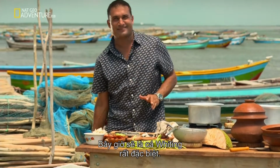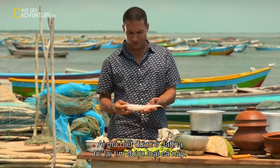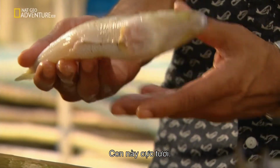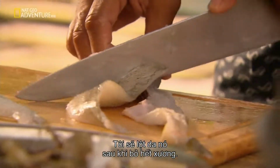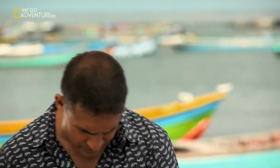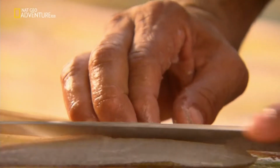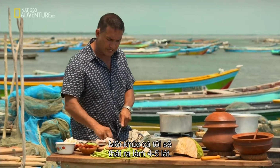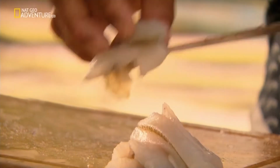Now this is an amazing thing. A whiting. Who would have thought all the way here in Jaffna I would have found a whiting? Now this guy is super fresh. I'm going to leave the skin on, but I'll have to remove all the fine bones, and then I'm going to cut it into probably 4 or 5 pieces, each fillet. That way there'll be nice big chunks of fish going through that as well.